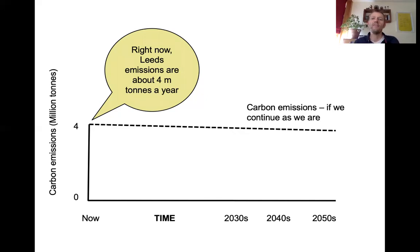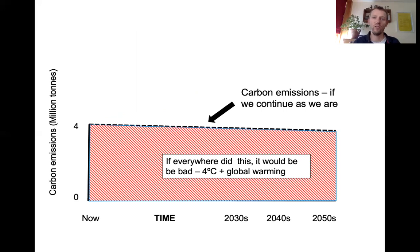Okay, so if we continue as we are, that line at the top represents where we would get to. So 4 million tonnes every year, 2019, 2020, 21, right into the 2030s. You can see a line continuing into the future of 4 million tonnes. So the area below the line, the red area, is the amount of carbon we would emit over that time period if we continue to emit 4 million tonnes a year.